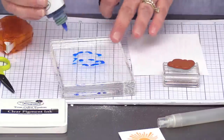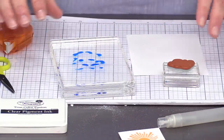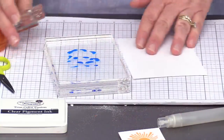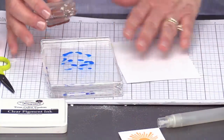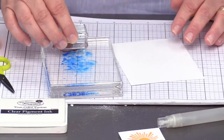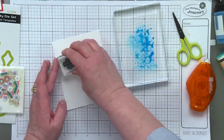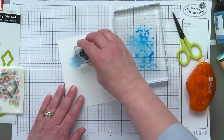Now you can use any non-porous surface, but I like using our clear blocks. They really clean up well and they're super easy to use. Now the idea for stamping this background is I'm just going to kind of go crazy with this cloud stamp. Some of the stamps are going to be lighter, some are going to be darker, and that's exactly the look I want. So I'll just kind of come in, and I can actually stamp fairly quickly.